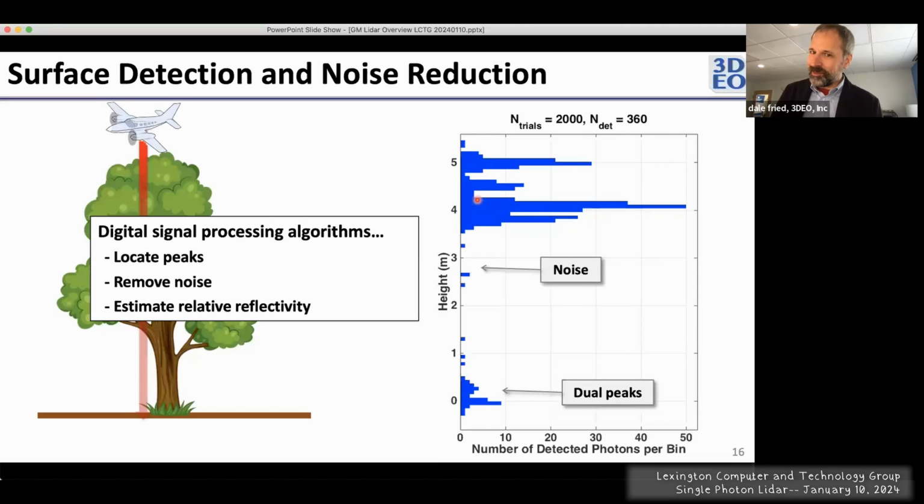Of course, we don't know what the black line was. We only know what we observed. And so we have digital signal processing algorithms that are designed to detect these peaks and figure out where the peaks are, remove noise so that we don't say there's any surfaces here in this middle area, that would be a false alarm or a noise point. It's also useful to estimate the relative reflectivity. And we can do that because we put down lots of photons and we count how many we got back. So you can infer the reflectivity in most cases.